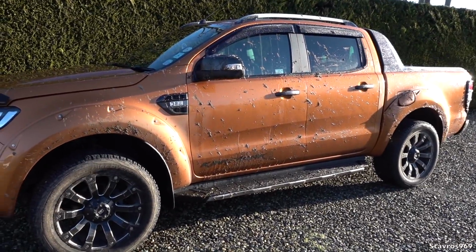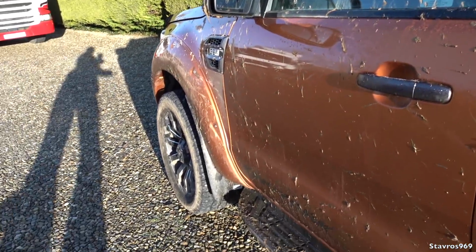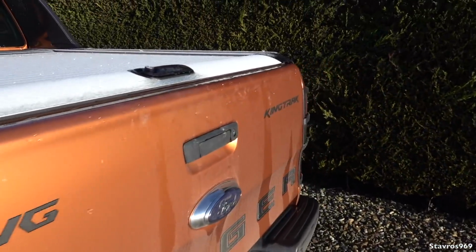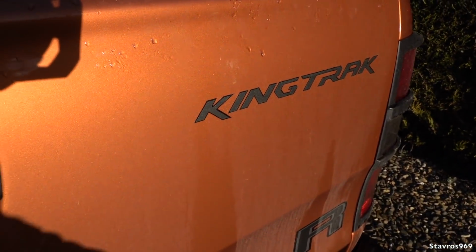And they have the Ford 4x4 here as well. 3.2, around 200 horsepower in these. Plenty of dirt in it as well. Look at the dirt. He must have been doing a bit of off-roading on this. 20-inch alloys on this as well. And you'll see the way they changed the font here as well. Look, the typeface. King Track.